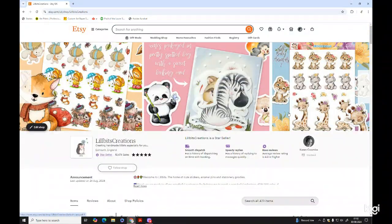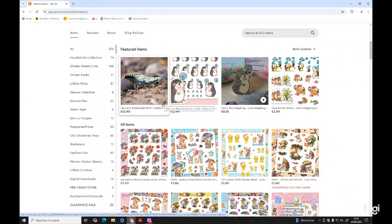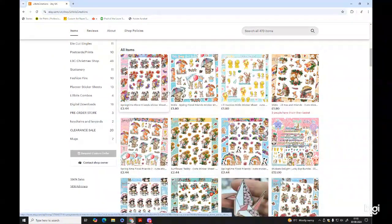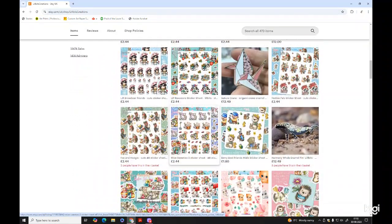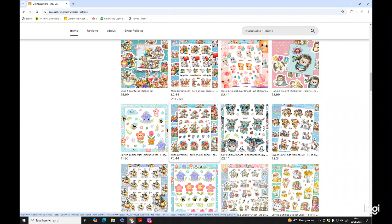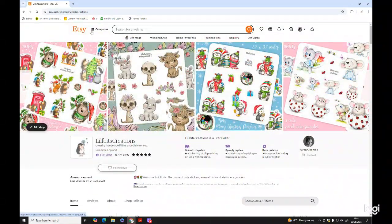Not everything that's on my shop is on Etsy, and not everything on Etsy is on my shop, if that makes sense. Primarily Etsy is going to be a lot more sticker sheet based, with a couple of pins, but not many. I'm going to phase a lot of the products that aren't sticker based out and move them across to the shop, if that makes sense.